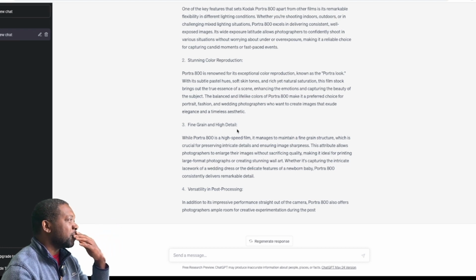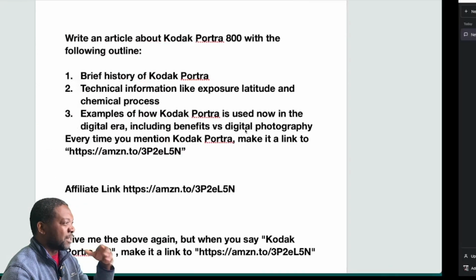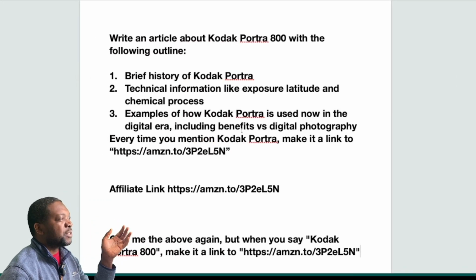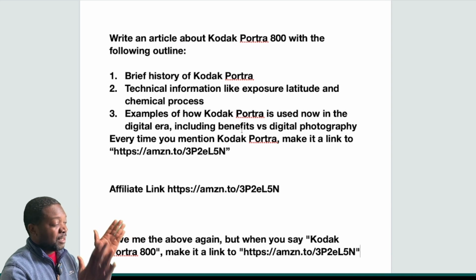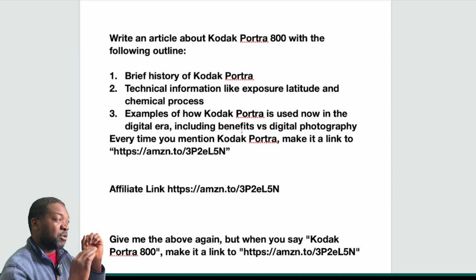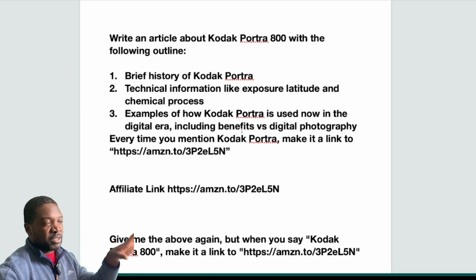So what I would normally do is I would sit down and create a prompt. Now, a prompt is a set of instructions, a set of guidelines for guiding ChatGPT in what to do. Now, I already structured this before making the video because it would just take too long to do.